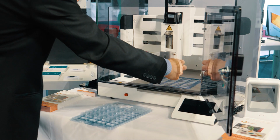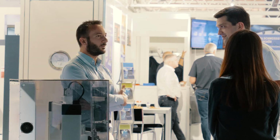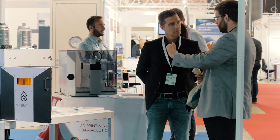3D printing is a very new technology, so most of the people are not aware of that. So it's very important to go to this conference where we can meet people, we can present our technology, we can make people aware of this 3D printing opportunity to personalize medicine.